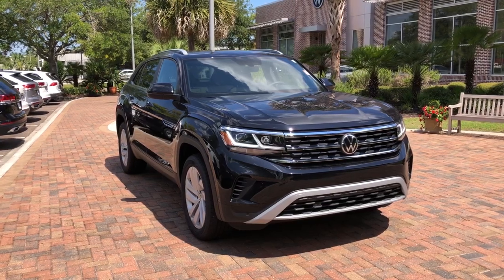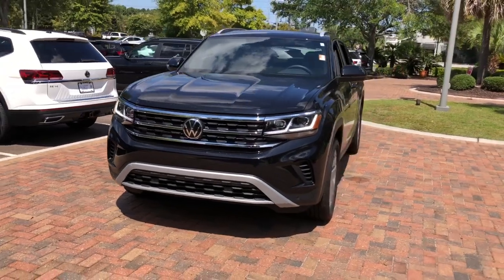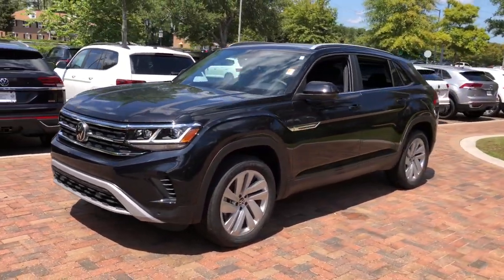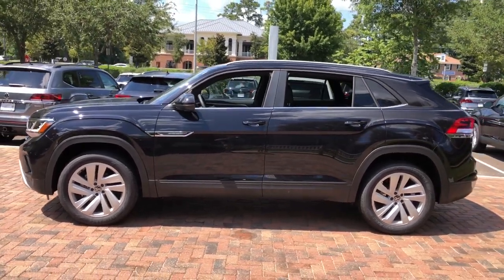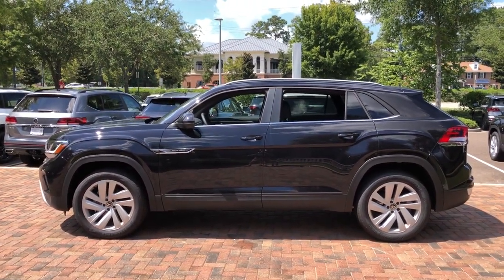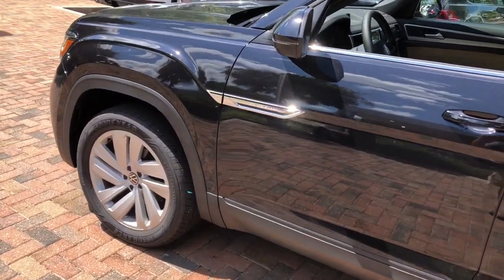You'll have love at first sight with the 2022 Volkswagen Atlas Cross Sport. This Atlas Cross Sport delivers bold style inside and out, from its smooth lines and modern interior to its tech-savvy passenger amenities and safety features. This svelte SUV inspires and delights.